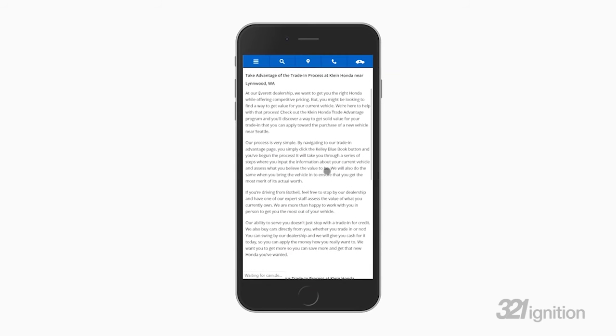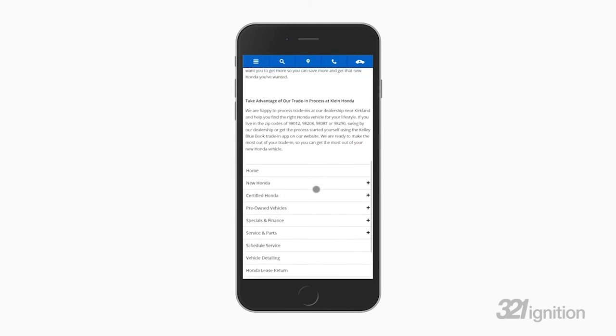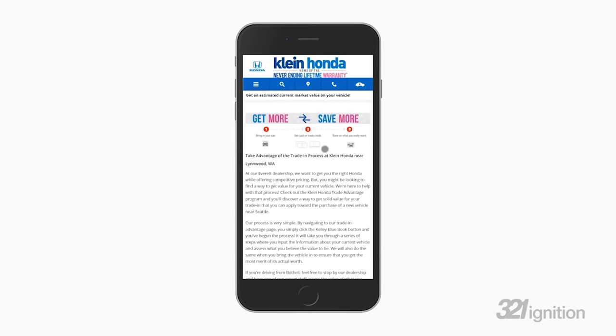On a mobile screen, the whole Trade Pending completely disappears, and instead it's replaced with this bunch of text. And that's all. There are no calls to action, there are no buttons, it's just a bunch of text that says get more, save more, buy in your car, get cash or trade-in, save on what you really want. But it doesn't tell me how to do it. It doesn't give me an option to get an appraisal. So this is an example again where the Klein Hyundai website is mobile responsive. It's not mobile first because it's missing a very important feature on a mobile device. It only shows up on a desktop device.